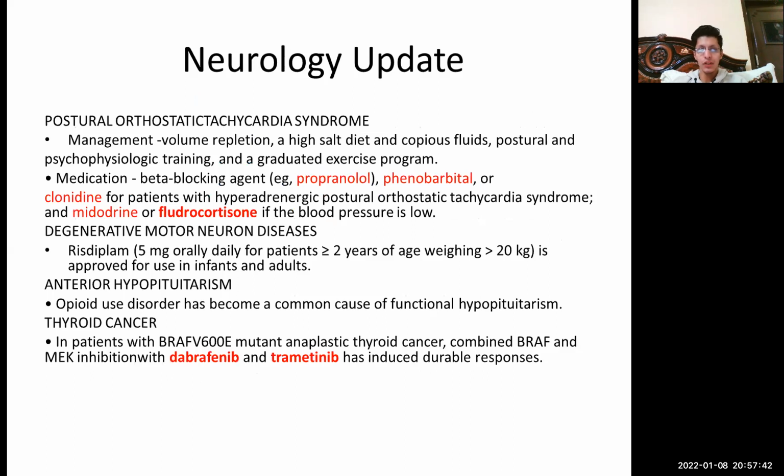Now, a few neurology updates. So, in postural orthostatic tachycardia syndrome, orthostatic tachycardia syndrome means BP is low, heart rate is more. So management is for BP, volume depletion, high salt diet, copious fluids, postural and psychological training, and graduated exercise program. What are the medications you give?